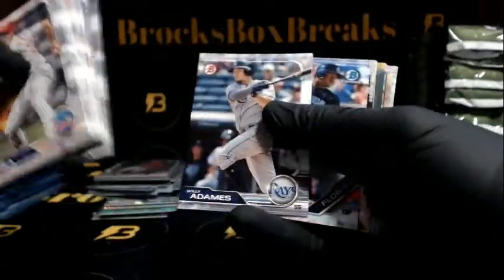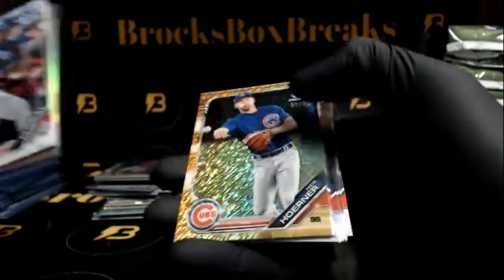Yeah, a nice Adele going out to the Angels. Sparkle to $2.99. Thanks, Chris. Do I finally see some gold? About time. We got Horner going out to the Cubs to 50. Gold Shimmer.